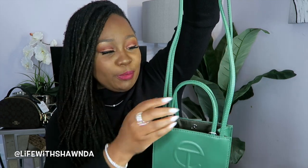It fits plenty. And I love the fact that you can wear this kind of on the crook of your arm like this. Well, I love how it looks with the black. You can definitely wear it crossbody. At least I can for my height. I am 4'11", and you can wear it as a shoulder bag.